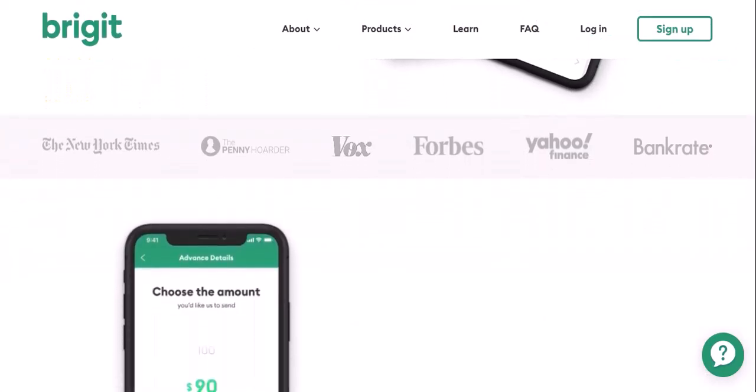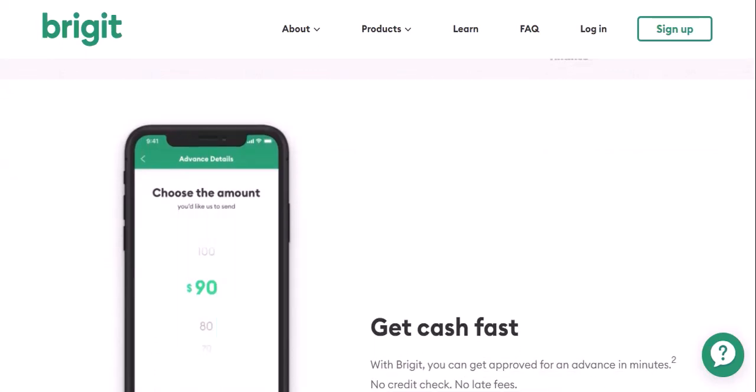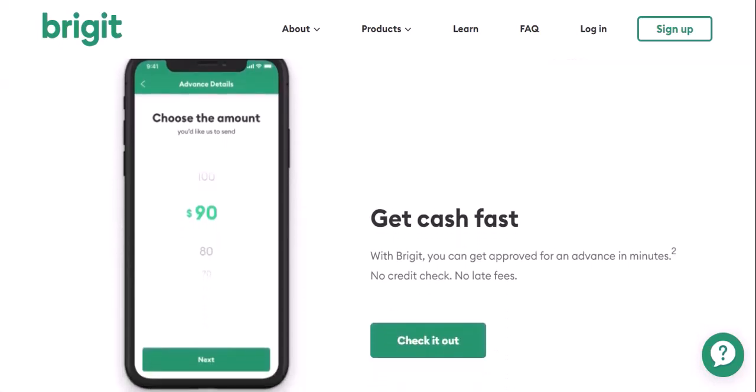Think of it like this. Brigit isn't handing out free money. They're offering a short-term loan. You're essentially borrowing the cash advance amount, with the membership fee acting as your repayment fee, spread out over a month. While it's certainly better than a payday loan's sky-high interest rates, it's not entirely free.